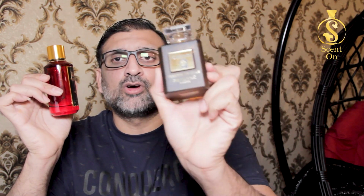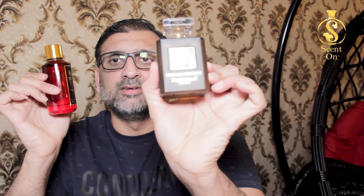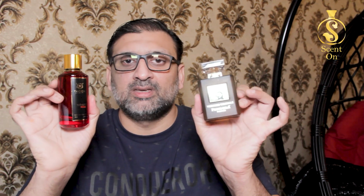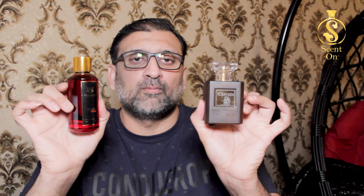So the price of Charuto Tobacco Vanille is 30 dirham, and it comes in 100 ml quantity. And here the price of Tobacco Rouge is 25 dirham, and this one also comes in 100 ml, and both are EDP concentrations. So here at number 8 we got Charuto Tobacco Vanille and Tobacco Rouge from Pandora Scents, and both of these fragrances are from the house of Paris Corner.